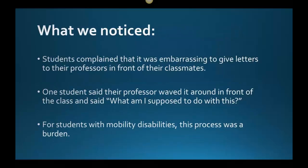What we noticed with this process was that students oftentimes complained that it was embarrassing to have to give their letters to their professors in front of their classmates because finding a time before or after class where they were by themselves with the professors was quite difficult. One student even professed that the professor waived their letter of accommodation in front of the class and asked, "What am I supposed to do with this?" which made the student obviously feel some level of stress and anxiety as a result of that interaction.